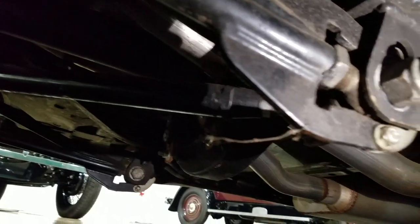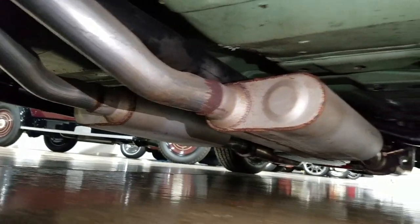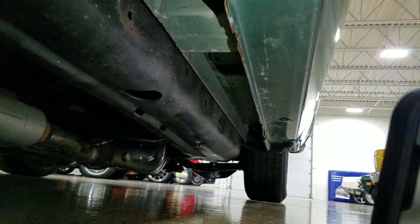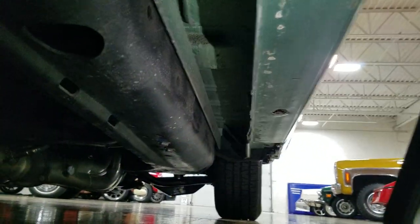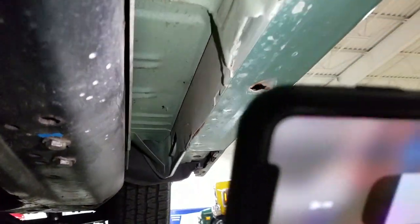And there wasn't any fluid leaking on the floor underneath the transmission or the motor. It's been sitting here on a nice polished floor for quite some time. Floor supports are in really nice shape. Those are all fabbed and welded up. Those are not stock. Inner rocker structure, nice and sound.